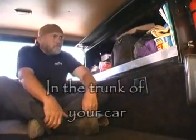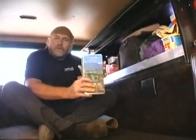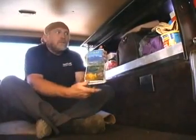So what's in this kit? Well, let's start with the basics. One thing you should always have with you is a set of maps for the area that you're going to be in or that you're in anyway. This way you could navigate out of trouble.